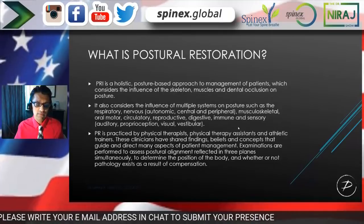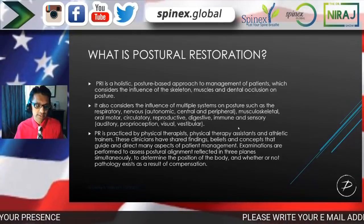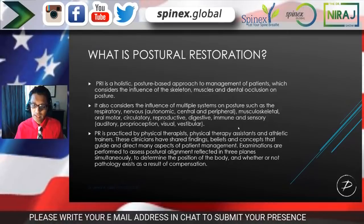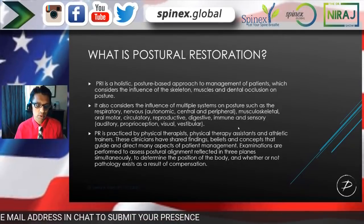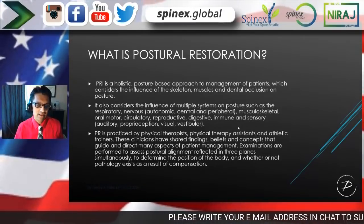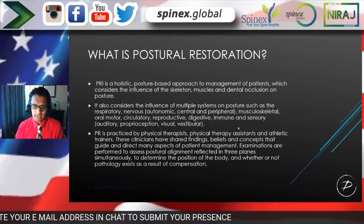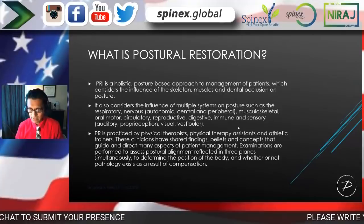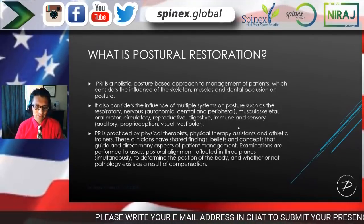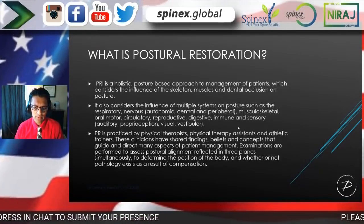It also considers the influence of multiple systems on posture, such as the respiratory, which we'll focus on today, nervous, autonomic, central, and peripheral. So we'll talk about that. Musculoskeletal, of course, that's what we do best. Motor, circulation, reproductive, digestive, immune, and sensory. Also auditory. So when a patient comes into our clinic, we always think musculoskeletal, because that's what we train in. But the nervous system and the respiratory system play a huge role in how our patients react. So I'm going to show you that.